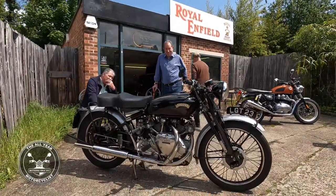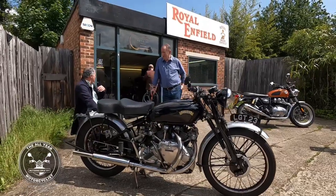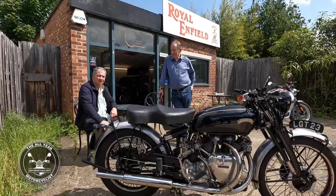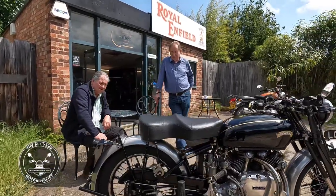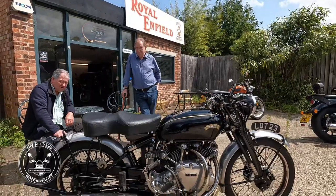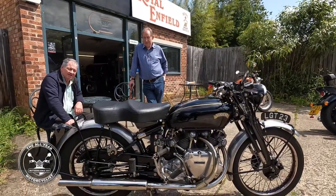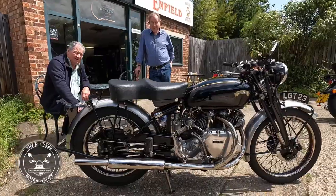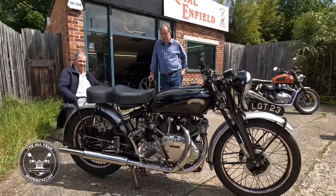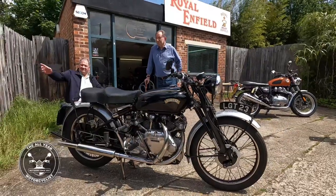Right. So, Vincent Rapide, 1000, 1949, sold by one of the Surtees. Do you remember, was it John Surtees? Or was it the racing car driver? Yeah, I think it was. Well, it was sold by his, Surtees, one of their fathers.